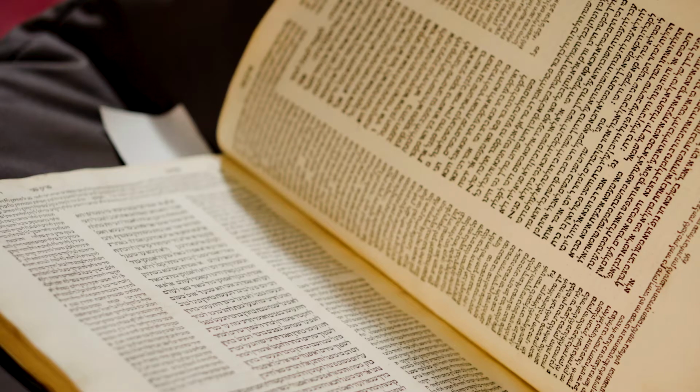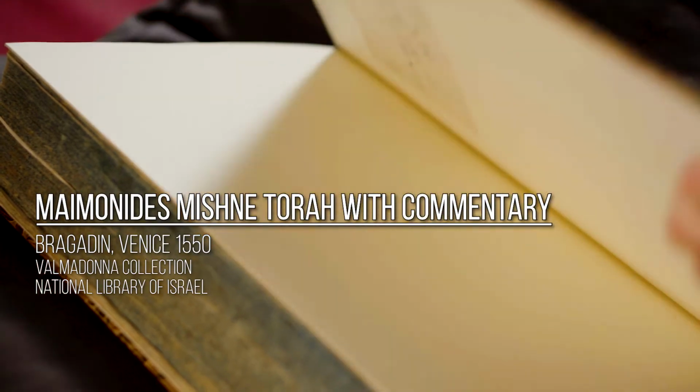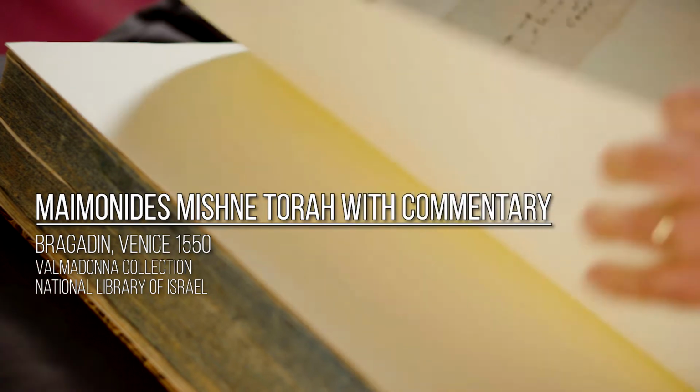Here we have an example of Masechet Menachot, the tractate that deals with grain sacrifices, but is central today because it also includes the laws of tefillin and laws related to the writing of Torah scrolls and other things. We're looking at an extremely beautiful book, but also an extremely tragic book.